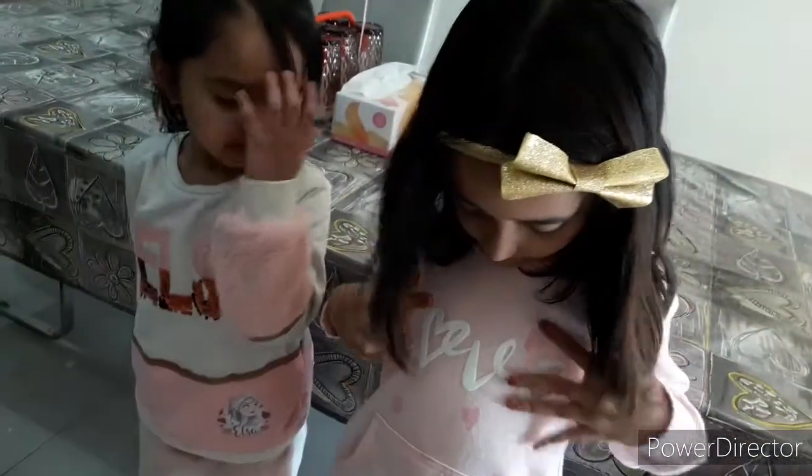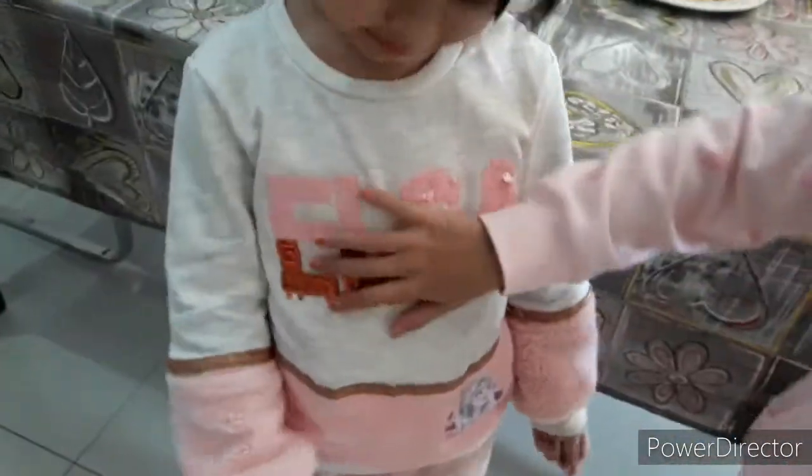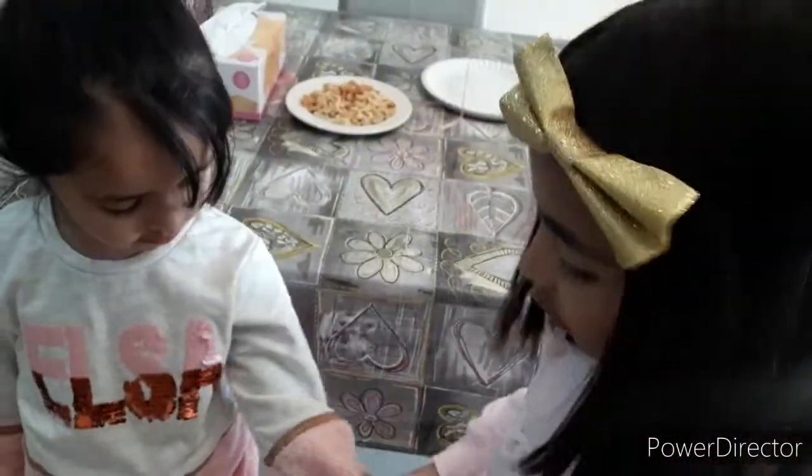Now we put ourselves to bed and we won't tell her. We got ready. I got these shoes with pink socks, a pajama that mom said I can wear, and this cool jumper. It's pink and I don't know what's written. And Iman, I also don't know what's written here. It has Elsa over here. And she got this long.